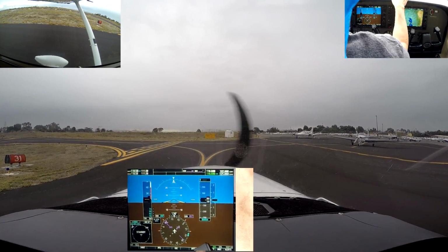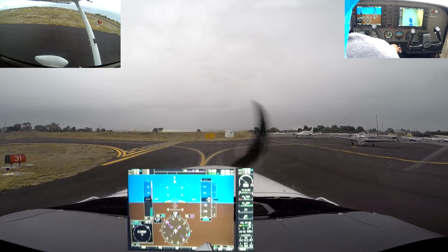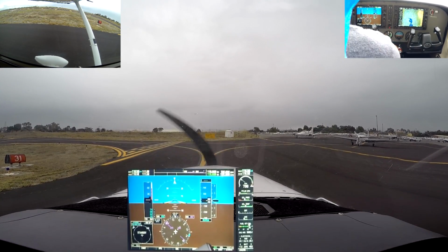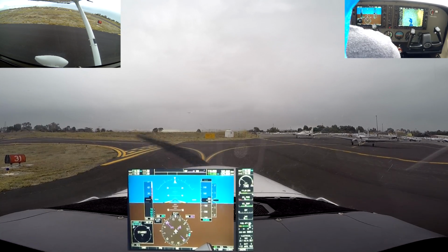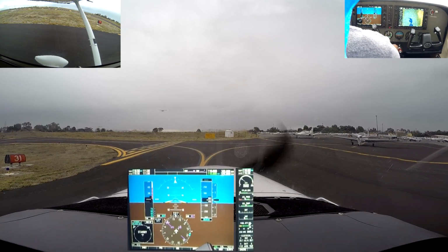Nice plane, that two-engine right there. I think that was one that says he's a Conquest. It's a Cessna. I think it's a 414. I think that's a 414. It's a pressurized plane. Yeah, it's nice. A turboprop.